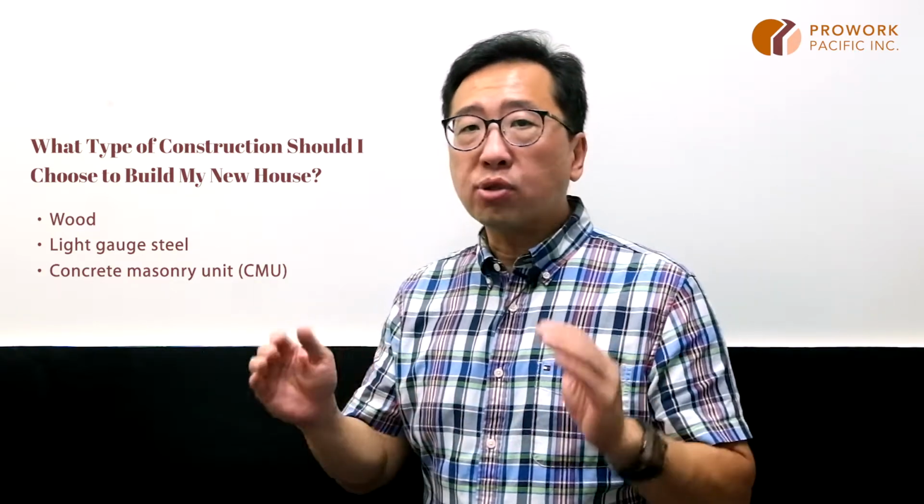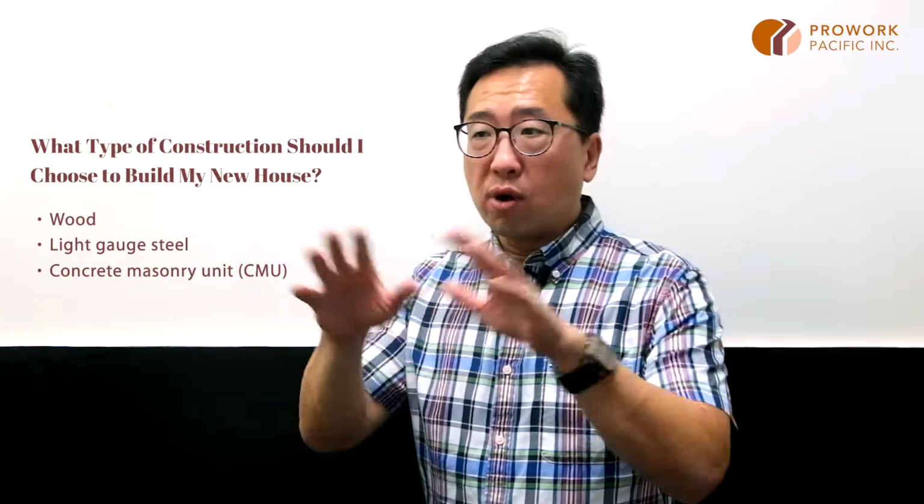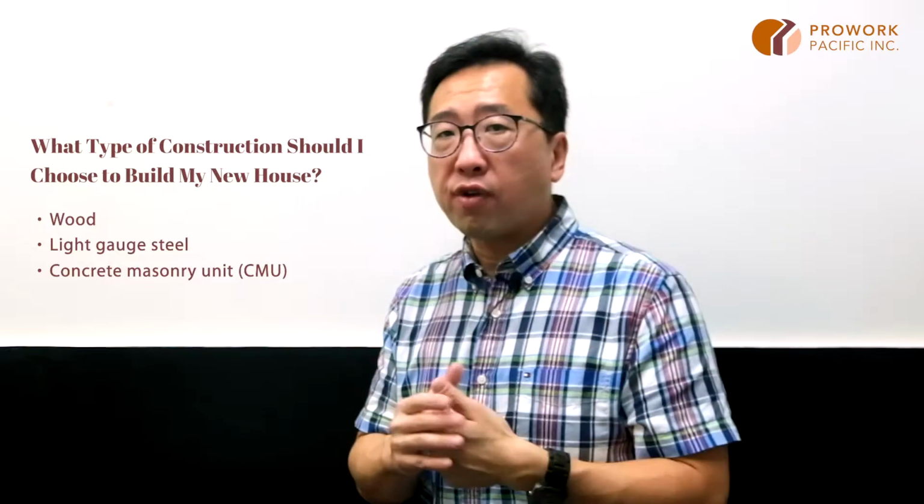It's not that one is absolutely better than the other and you should go with that, because you will see all three in the market, in the whole island, everywhere. They have wood, they have metal frame, they have concrete block. It depends on the purpose and the cost. I bring up the differences between these three so you can match what you want to do, or match your cost or budget.